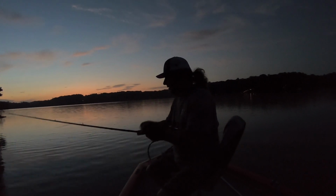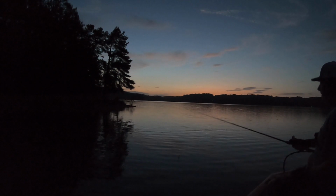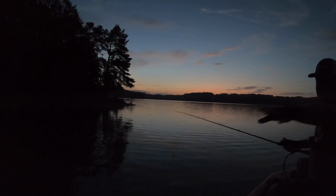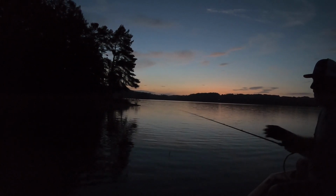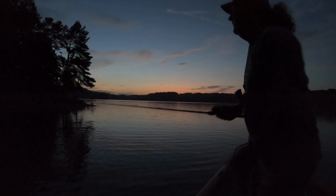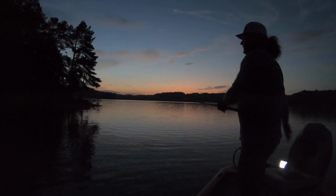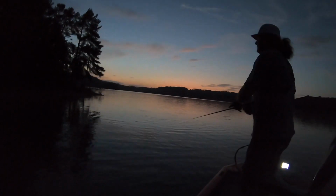Today I'm going to show you what I look for. If you can see here, I'm coming up to a point. I'm fishing the area leading up to the tip of the point, and I'm going to fish around the other side as well. Fish always relate to points.